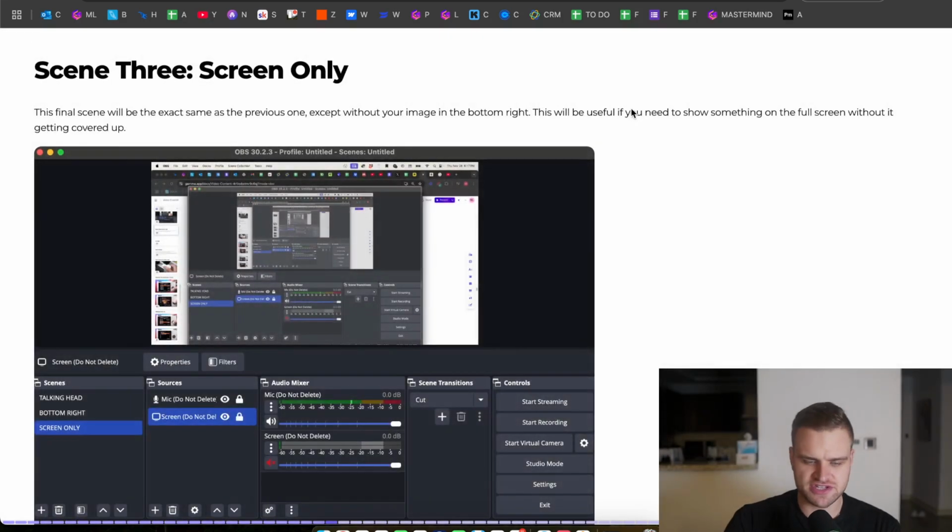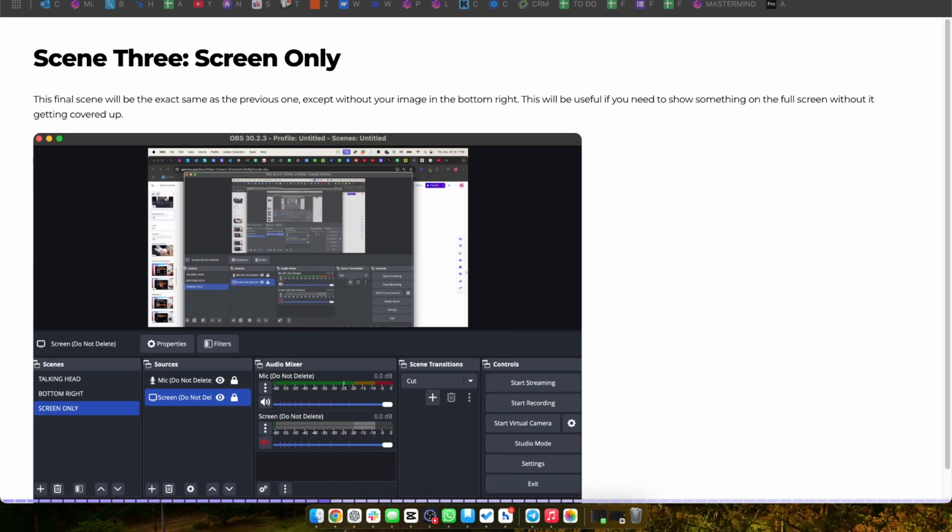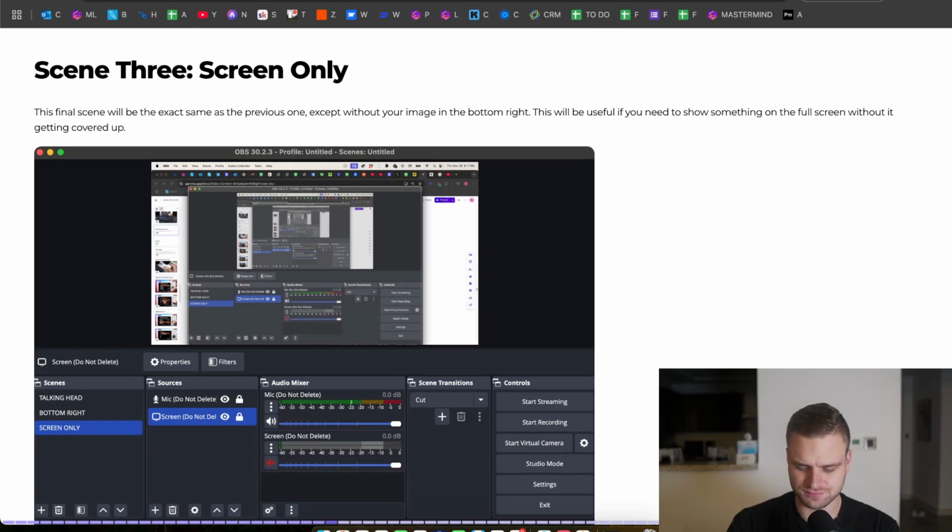If the situation arises where you might hear at the bottom right and it's cutting it off, or you just need to zoom in, you might do this where you just have the screen only, just like that. So it's up to you. There's many different options, and it's kind of what fits the criteria at the time.